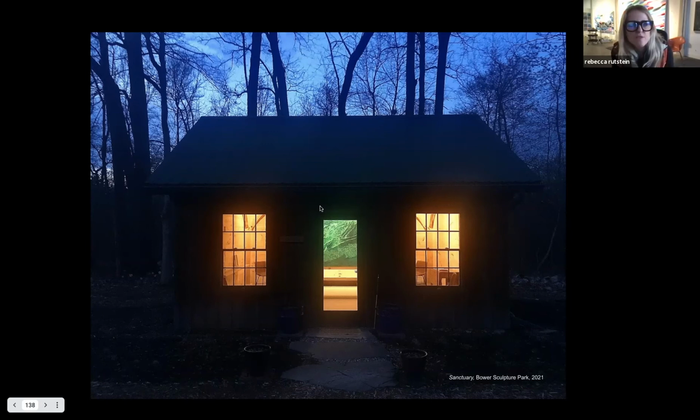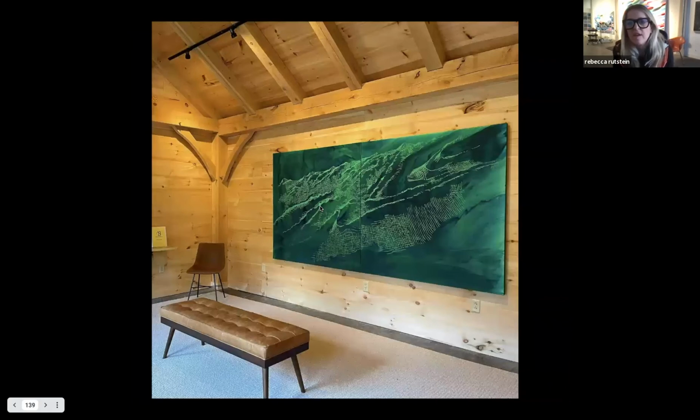My clients commissioned me to create a painting, working again with these maps and specifically elevation data of the Appalachians and specifically the Pennsylvania salient, which I was talking about before, this area of bends and folds. It was a lot of fun. It was a very organic process to work on this painting. It's 5 by 10 feet. It's called Sanctuary, which is really what this space is to me. And it was, again, another way of sharing the story of the Bower Sculpture Park.